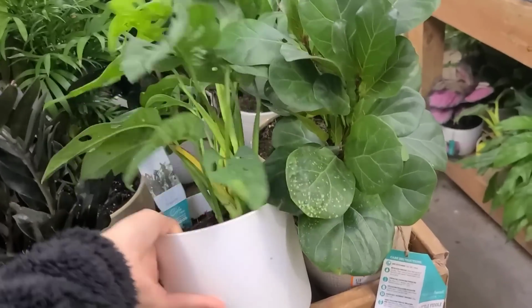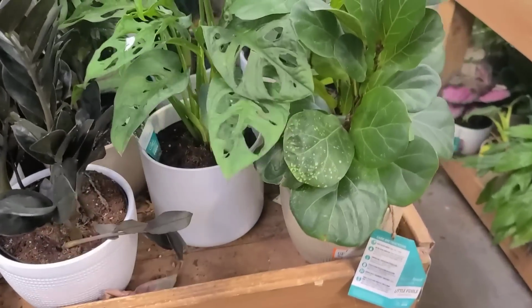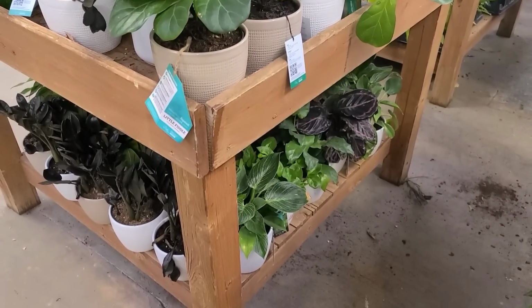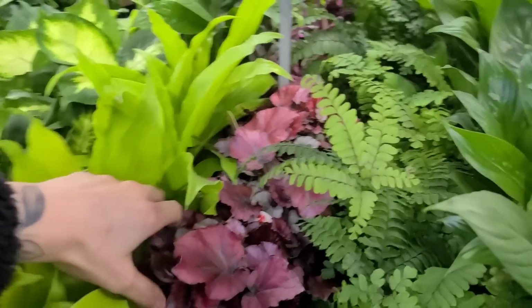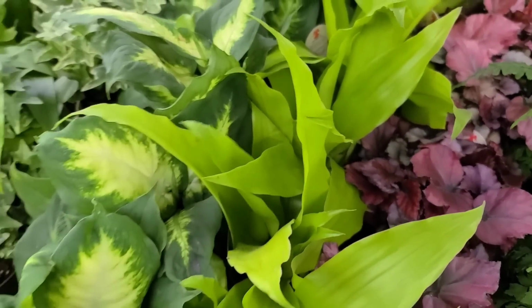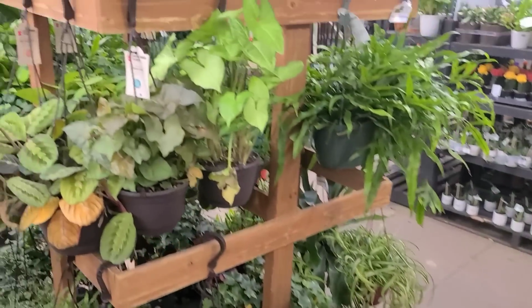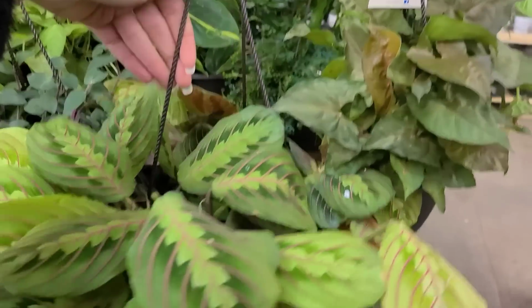Some Monstera Adansonii hanging out over here. I don't know the price, probably somewhere around $20-$25 from Costa Farms. Nice big leaves on that one. Fiddle leaf figs hanging out as well. The usual trending tropicals going on. Nothing new, unfortunately. Some cute assorted foliage over here. Lots of ferns. This really nice pink Rex begonia. Some Dracaena, more Dieffenbachia. Honestly, the usual trays that we see and the usual plants that we see, but at least it's nice and fully stocked, right? It looks like they just probably brought some stuff in recently. There's a nice hanging basket of red Maranta.